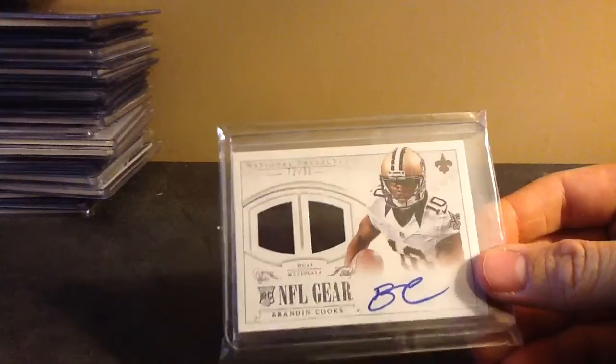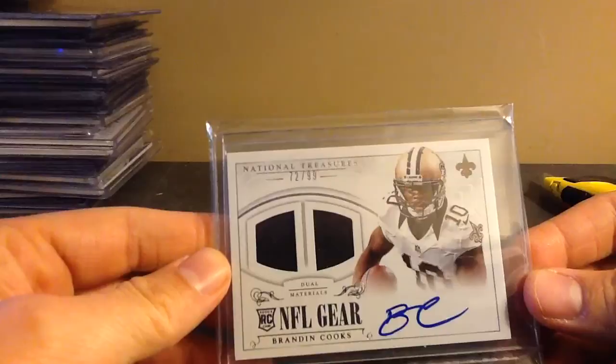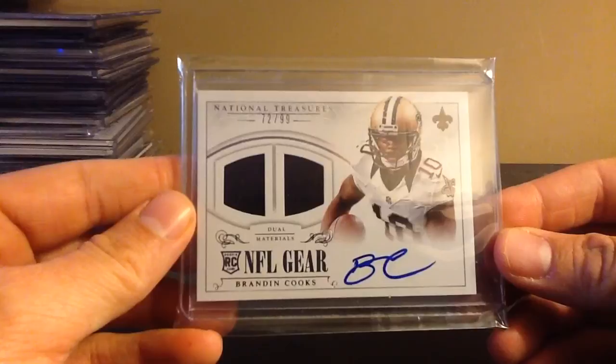Okay, this is from Platinum Card Breaks. This is a Brandon Cooks NFL gear. I got the Saints in one of the PYTs just for the hell of it. It was like $40, so it's a nice Cooks. It's probably worth $15 or so. It's a 99.